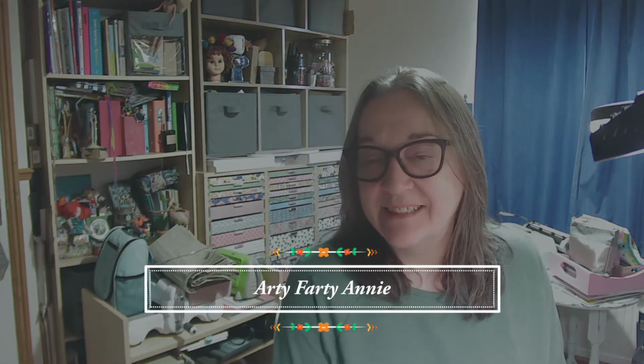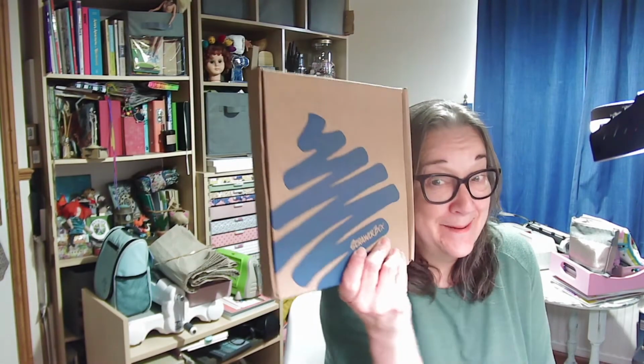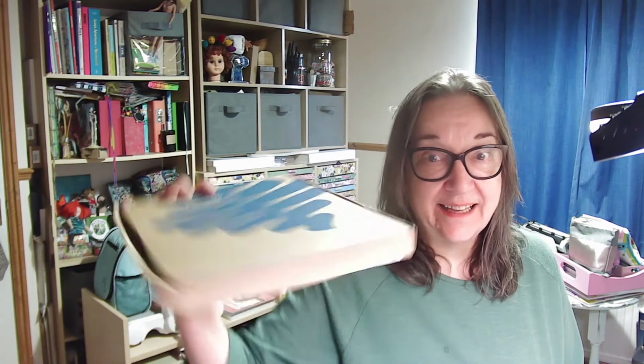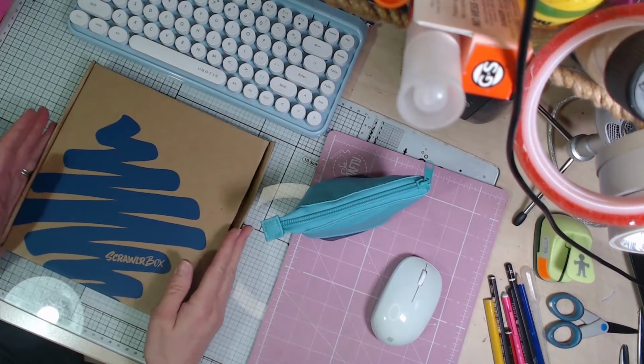It is the 22nd of November 2021 and guess what just popped through my letterbox? Ooh, it's the November Scrawlr Box and it is an unusually heavy one. So I can't wait to see what's in there. So without further ado, let's go straight to the desk and check it out.